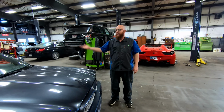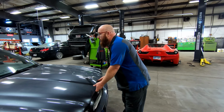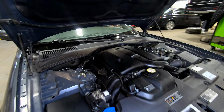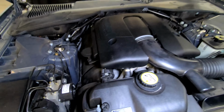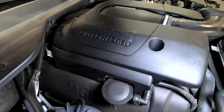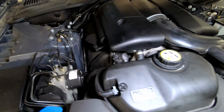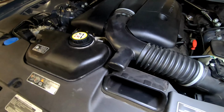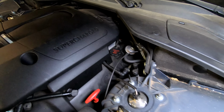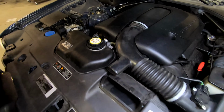Gone are the days of the backwards opening hoods of the Jags that we all know. Being this is an 04 model, it opens like every other car. Here's our venerable 4.2 liter supercharged Jaguar engine, 390 horsepower, and right at 400 pound-feet of torque. This is a very powerful engine for just 4.2 liters. 0 to 60 in 4.7, and the quarter mile in the low 13s. For a four-door sedan that's kind of heavy, it's actually very fast. They're very fun to drive.